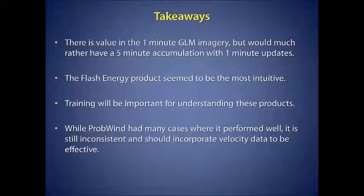So the takeaways that I had from the GLM stuff: there's definitely value within the 1-minute GLM imagery, but I would much rather, as a forecaster, have access to 5 minutes worth of data with 1-minute updates, because it can be, as you saw in the brief loop that we did, very splotchy and kind of hard to tell general trends with everything.